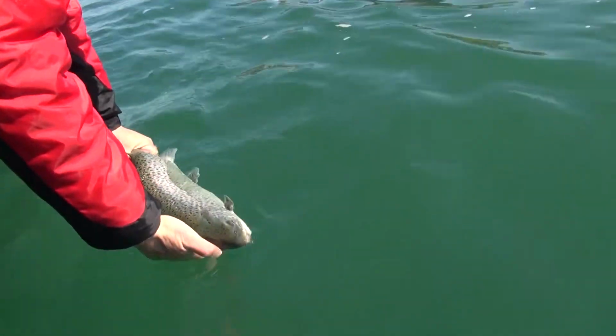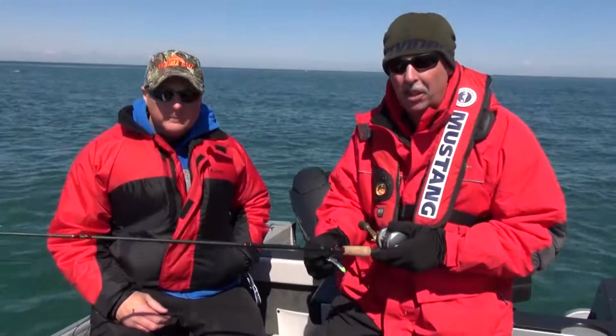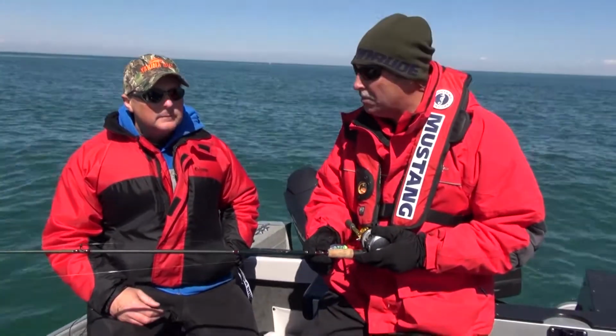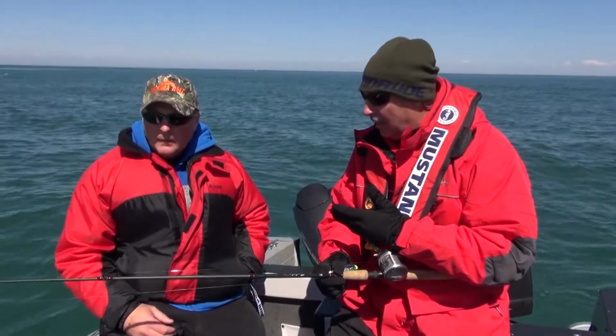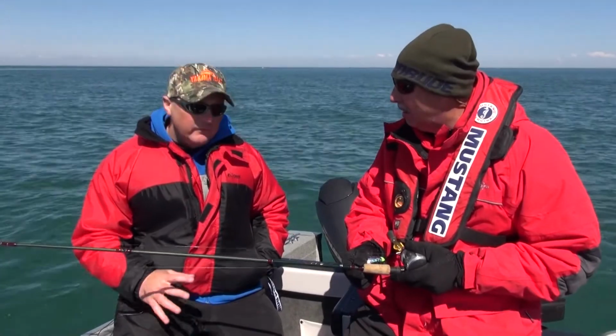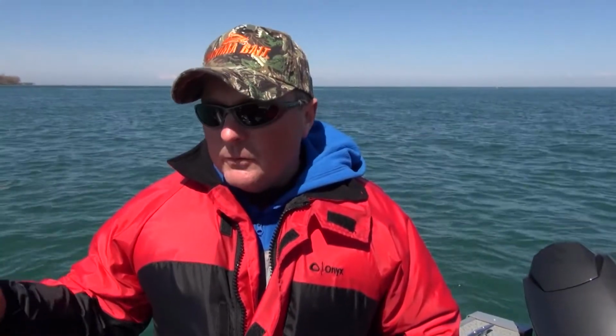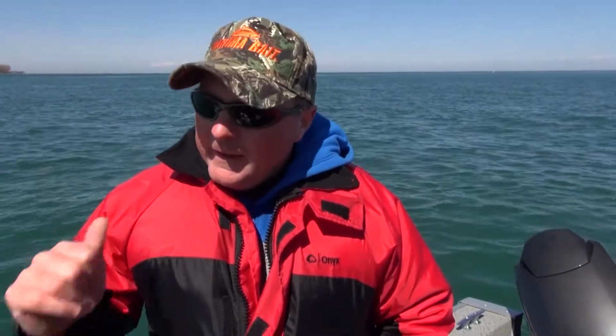Absolutely. Let's take a second and talk about the rig that caught that beautiful brown. I think it's unique because it's something that I don't see an awful lot, but it's your day-to-day rig here. It's basically a modified three-way rig. Absolutely. Our fish are pretty bottom oriented, so the majority of the time we're looking to fish on the bottom. We found that this rig keeps you on the bottom, and there's a lot of snags here, so it keeps you out of snags. It's ideal for fishing the Niagara.